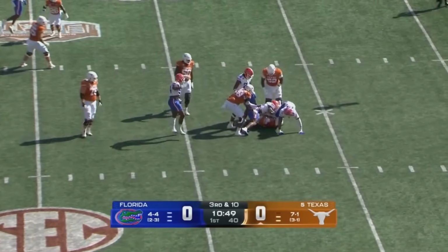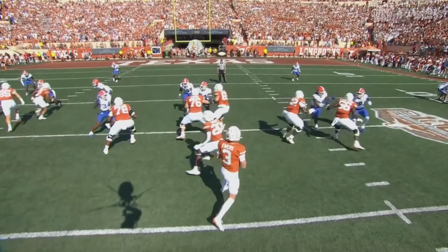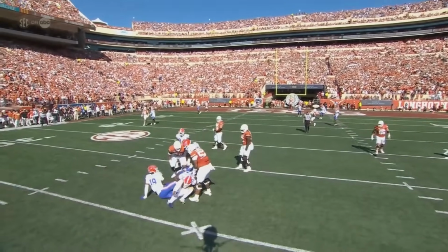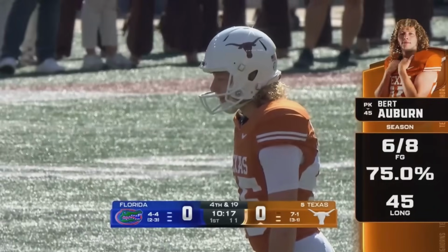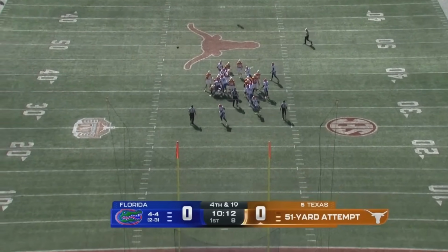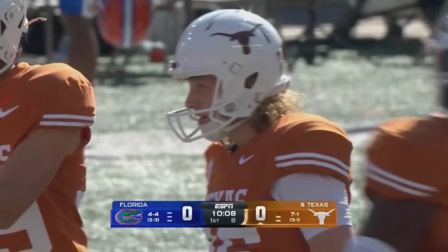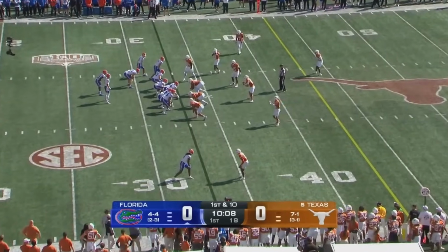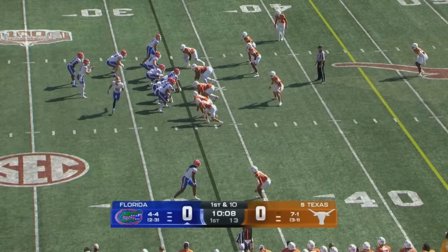Pressure, and they get to him. And it's coming from the outside, and it's Searcy looping in. Texas is not able to pass this off. Their right guard, DJ Campbell, can't get to it, and that is a big negative play. Back-to-back negative plays now. Auburn out for the 51-yard attempt after the sack. And the Florida defense coming up with the TFL, and then the sack pushes them out, and it's a missed field goal. First start of your college career as a redshirt freshman comes here at Texas.